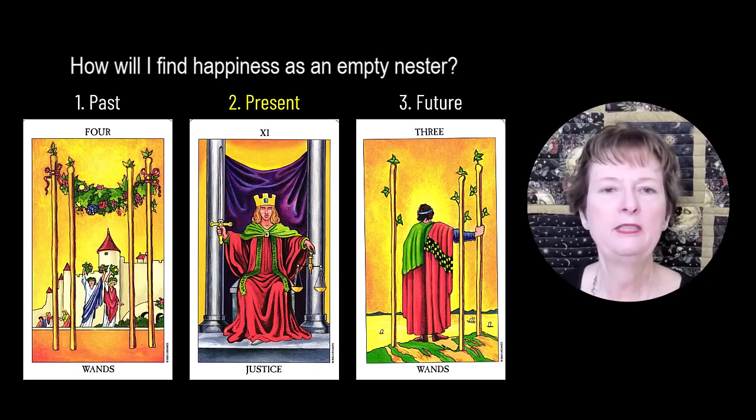In the present position, we have Justice. The Justice card is about facts, fairness, and balance. We see the sword in her right hand that shows she will cut through the truth. In her left hand, we see scales, which demonstrates fairness and balance.